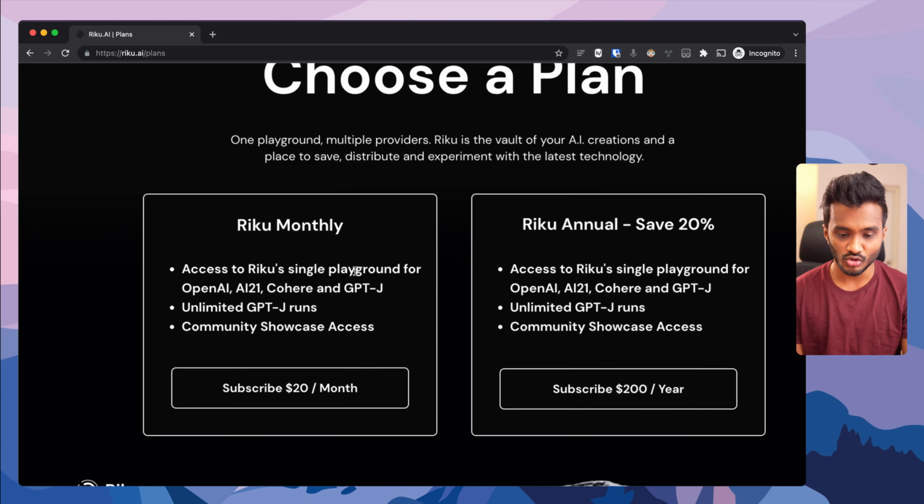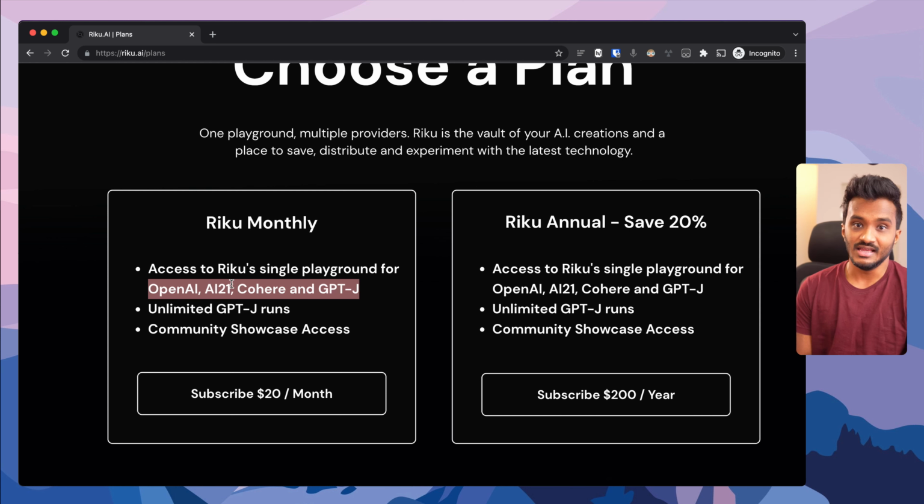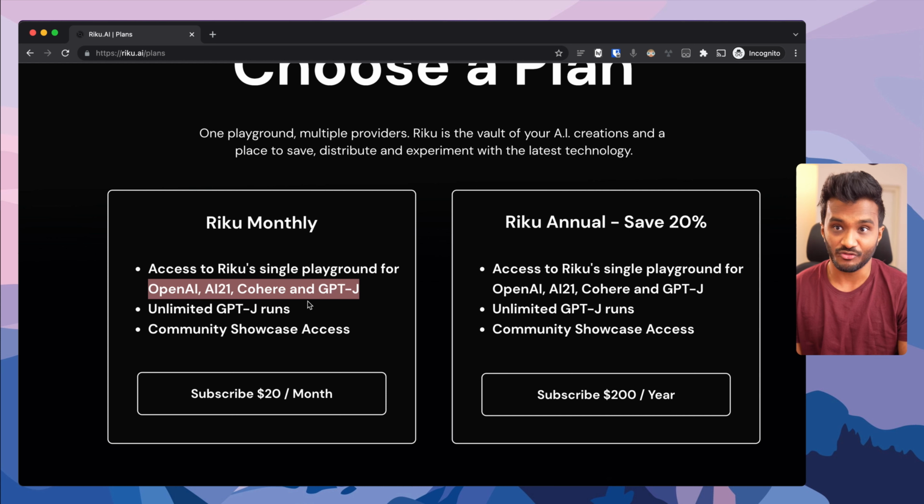And apart from that, you get a single playground for using all these different services. You can integrate all these different services to Riku.AI through their API keys. So you get access to OpenAI GPT-3 and many other models at a fraction of the price, because you will be integrating these services directly through their API and you will be billed by these respective services, not Riku.AI.